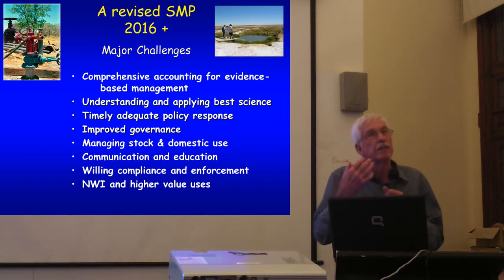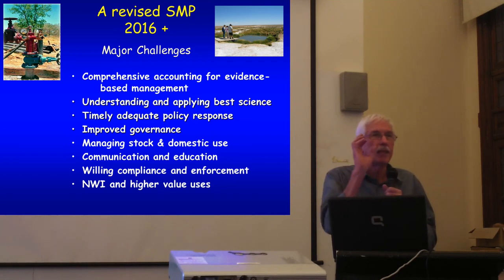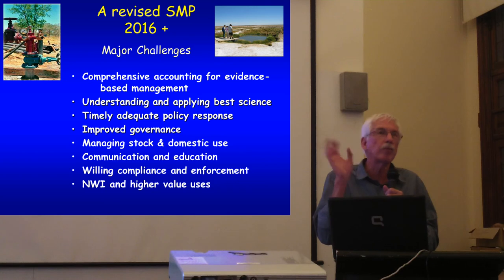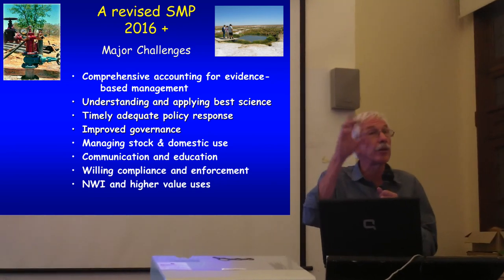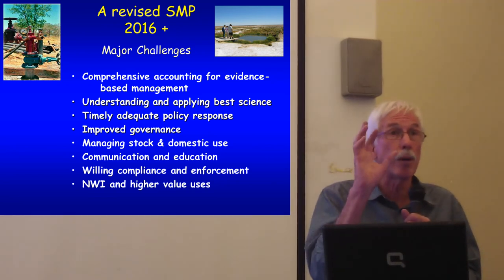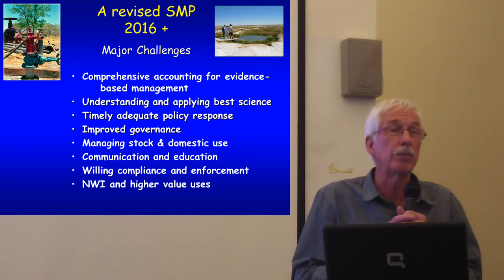The governance of the basin is still not where it should be. States are responsible for everything. The role of the Commonwealth has changed, especially with this current government saying they're going to take a different role, which is fine. No problem with that. But how that shakes out as far as the GAB is concerned is still pretty unclear.